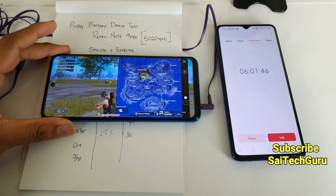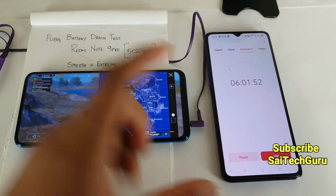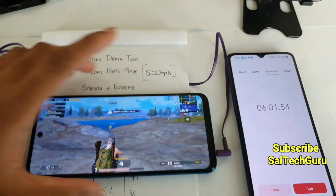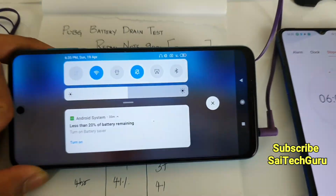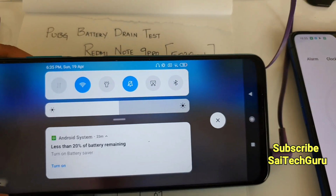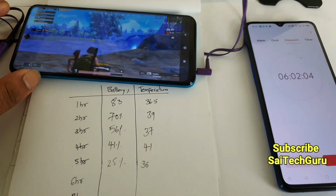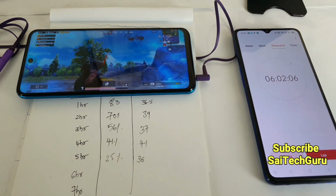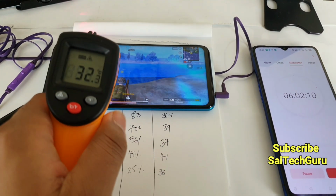So as you can see, friends, right now it's 6 hours and 1 minute of continuous PUBG gameplay on the Redmi Note 9 Pro. And let me show you the battery percent, how much it is right now. As you can see, friends, it's exactly 10% after playing continuously for 6 hours, friends, with the smooth and extreme settings. And let me take down the temperature readings as well.